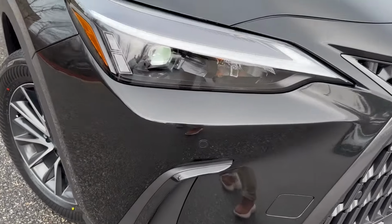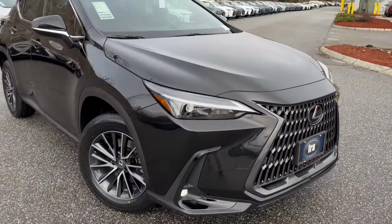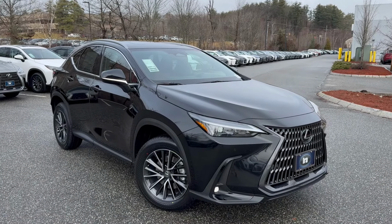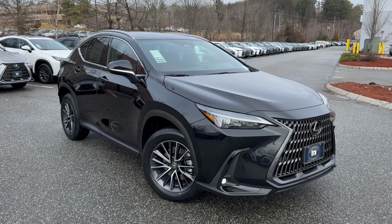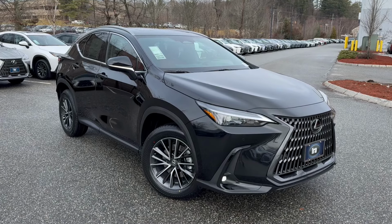Now, I mentioned intuitive park assist. These are your sensors. You have four on the front bumper and four on the rear bumper. So what do they do? Well, if you get too close to an object, it's going to start beeping at you. And if it beeps and continues beeping, then I would suggest that you stop.